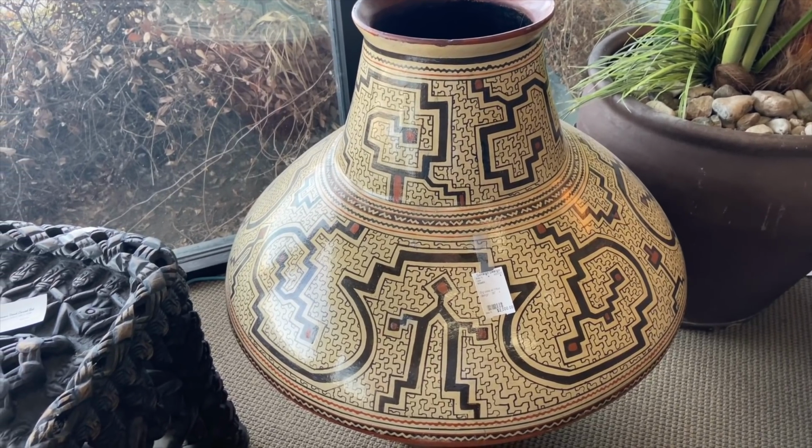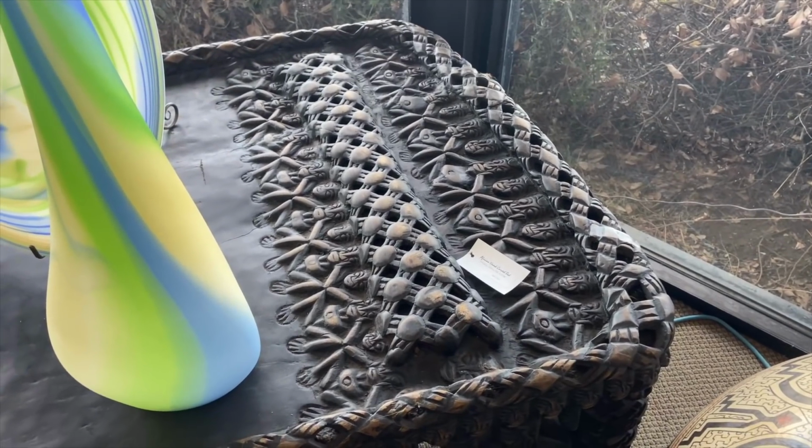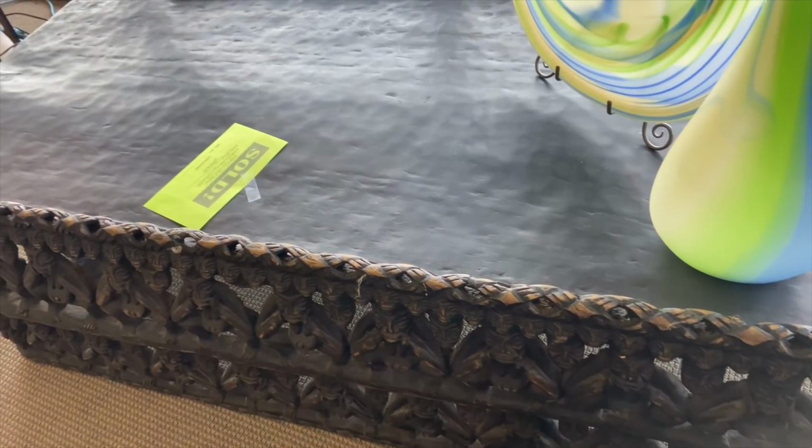One of the workers told me that this is a hand-carved African wooden daybed. Now, this piece was actually sold and I forgot to look at the price, but that piece is actually pretty amazing.